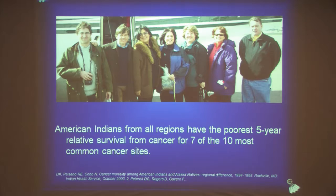What does that mean? We measure survival in cancer in five-year increments, and so we generally don't make it to the five-year increment. Why? Because we don't come in. We don't do screening. When we show up, we end up with stage 3, stage 4 metastatic cancer.